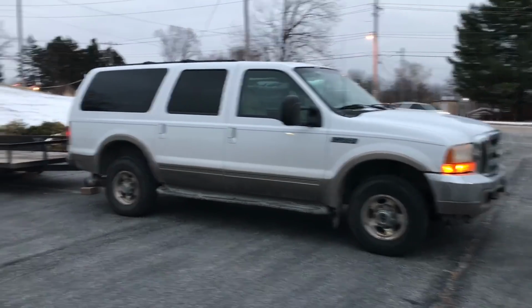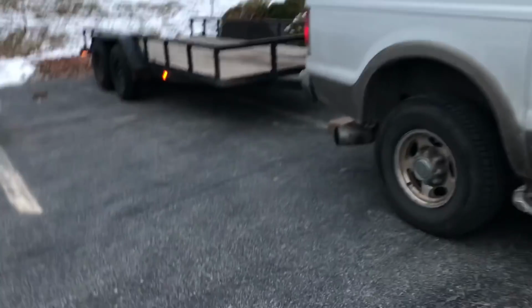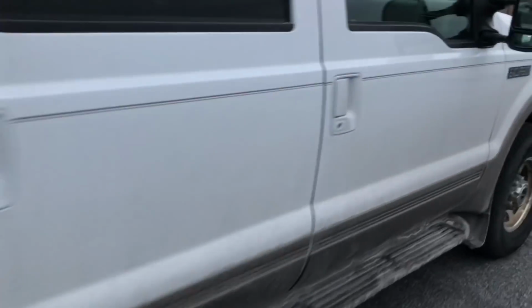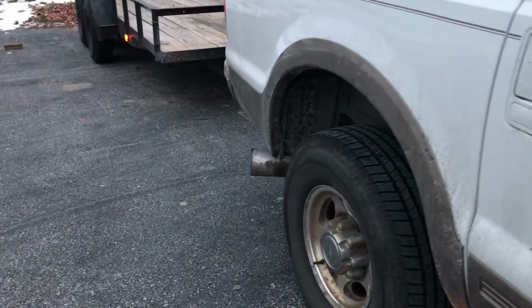We got the old Excursion fired up. She took a little coaxing, but she's running. All hooked up to the trailer. Let's see what that temperature is. Oh. There's a high idle. Got to keep that engine warm. Woo-wee! It's cold.